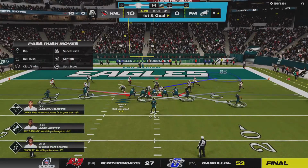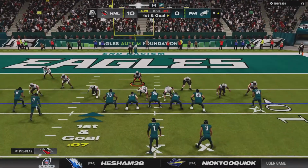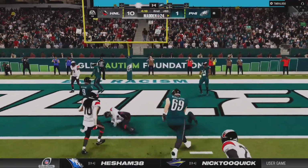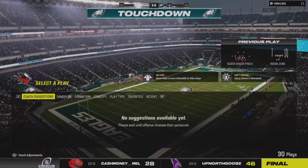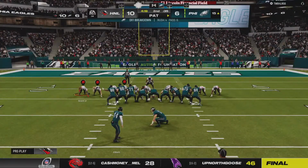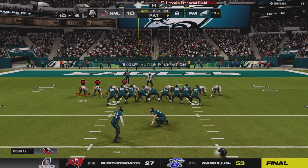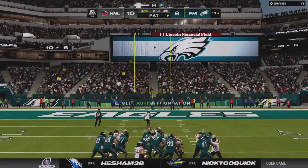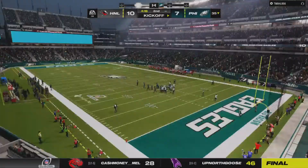Now Hurts changing up the play. They'll try and run for it on 1st and goal. And he is into the end zone. Touchdown, Philadelphia. An 8-yard touchdown run. And the Eagles are back within a score. Elliott good on the extra point. And that'll cut it to 3 and 10-7.